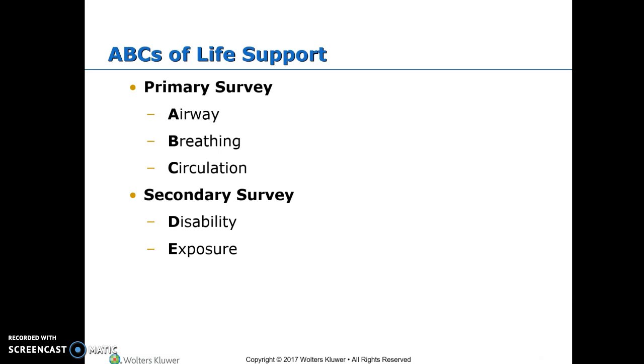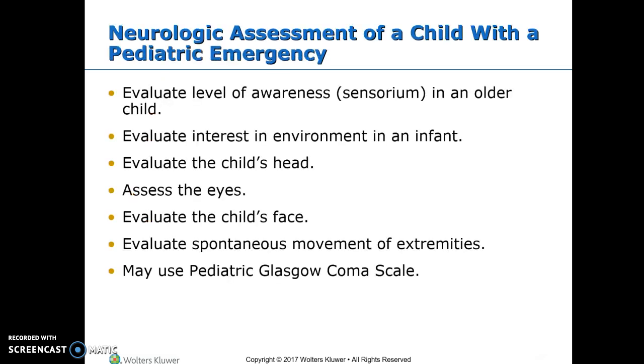So ABCs of life support, as we said: airway, breathing, circulation. And then after those, you should do the secondary survey, which is D and E. Disability, which means assess the level of consciousness. What's going on with your child? Are they alert? Are they not? Exposure. What's there at the scene? What's happening? And could this be an exposure to a substance for the child?